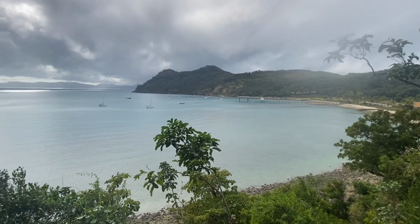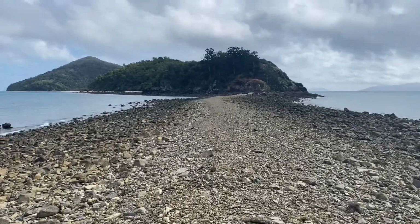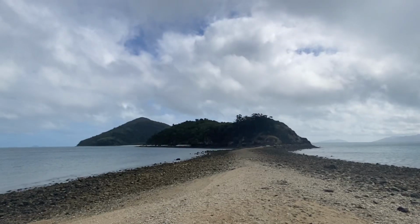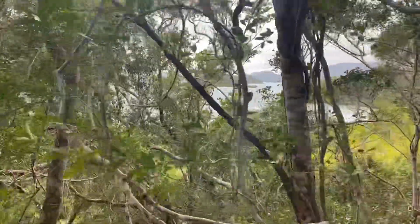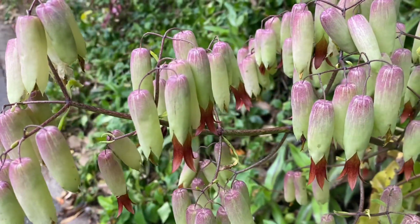There are some great bushwalks in the Whitsundays, and this one took us to the narrow causeway that links South Mole and Mid Mole Islands. You can only walk on it at low tide because at high tide it disappears. Another great walking area is around Chute Harbour. Trails go from beaches up over the ridgeline to the village with many pretty sights along the way.